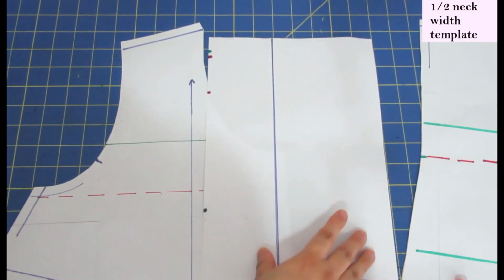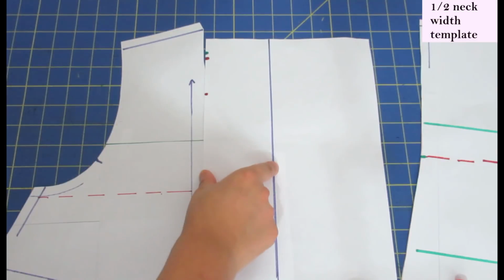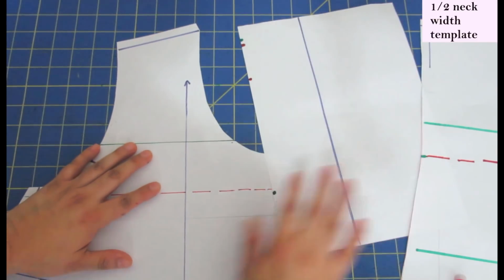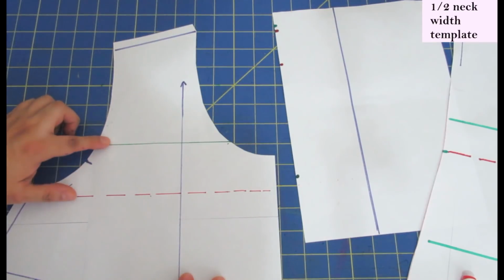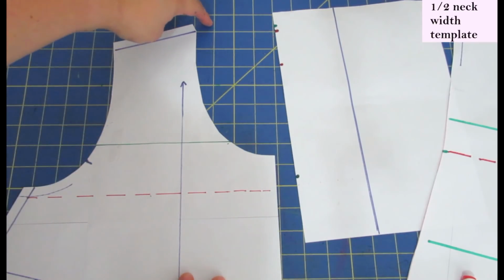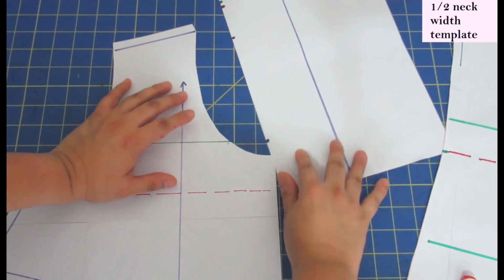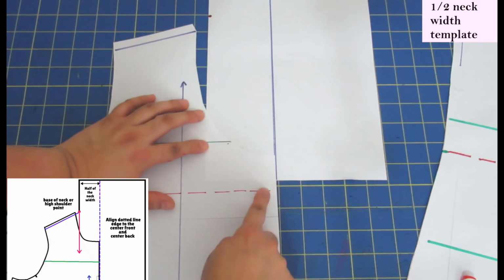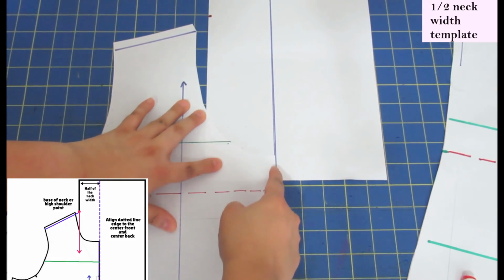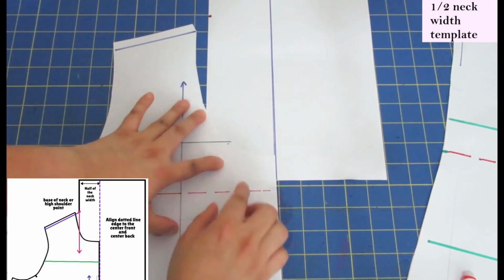That's just on a long piece of paper. It's just a straight line. This is half of your neck width. We measured that. And so this is your center front here. Your neckline is lower, and you do need that clear reference point so you can measure from there down all the vertical height measurements we want to do. So just slide this behind until your line meets the center right there. It's just like extending the center front all the way up. And this is the width of our neck right there.